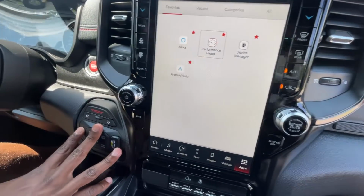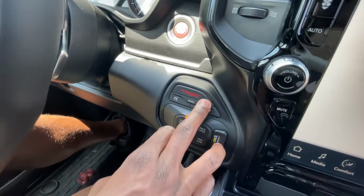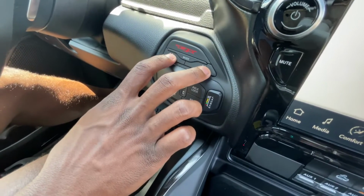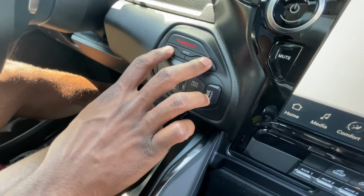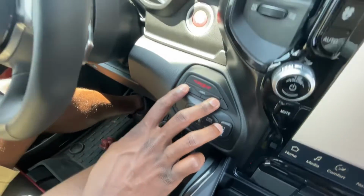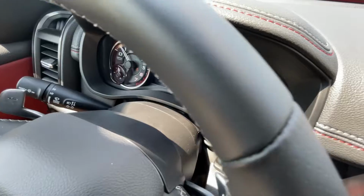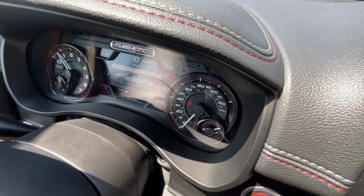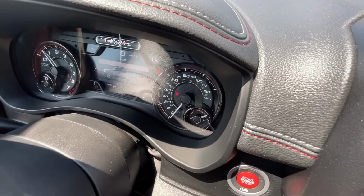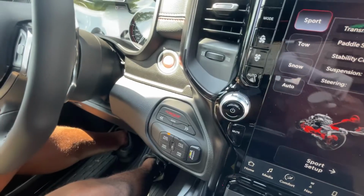But over here, we have our four-wheel drive controls, launch mode, and then we can toggle our drive modes here between mud, sand, and then we have a custom, an auto, snow, tow, sport, and then a Baja mode. Let's see if we can get up here. And that kind of shows you the toggles there on the gauge cluster. So we'll leave it in sport mode.